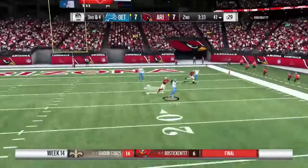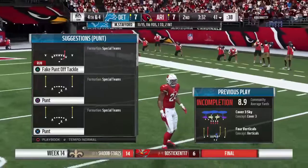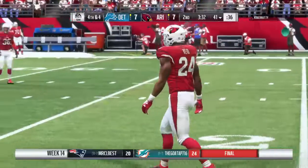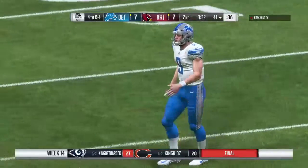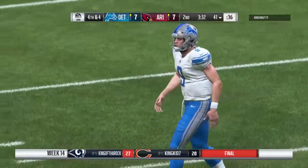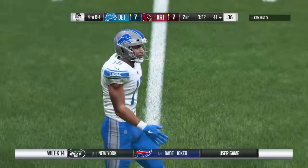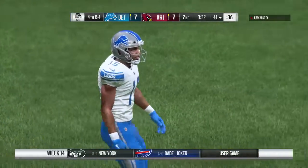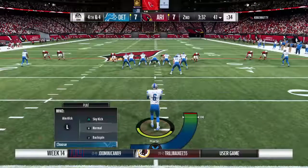He's going to let one fly for Tate. And it falls incomplete after almost being intercepted. A pick there would have been great. The good news for the defense now, it's 4th down. On 4th down, here's Sam Martin on to kick it away.